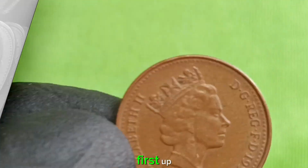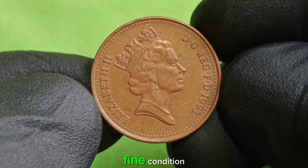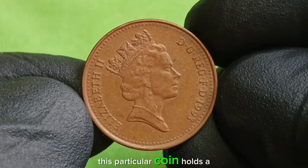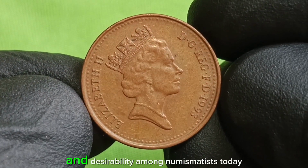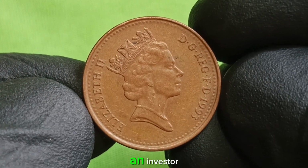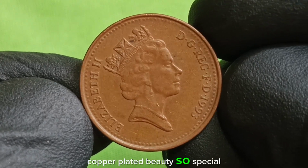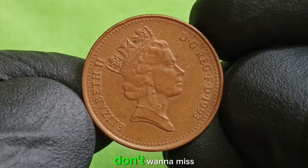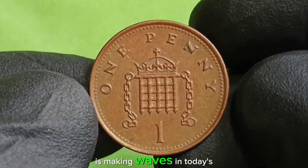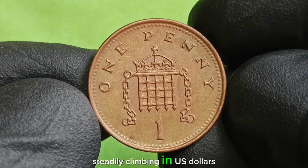So let's get started. First up, the United Kingdom one penny from 1993 in circulated fine condition. While it might seem like a humble piece of currency, this particular coin holds a surprising level of value and desirability among numismatists today. So if you're a coin enthusiast, an investor, or simply someone curious about what makes this small copper-plated beauty so special, this is the video you don't want to miss. Let's explore why the 1993 one penny is making waves in today's rare coin auction markets, and why its value is steadily climbing in US dollars.